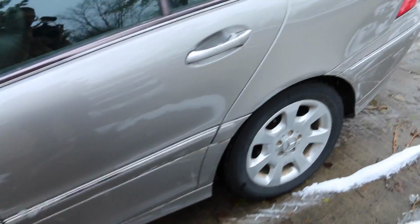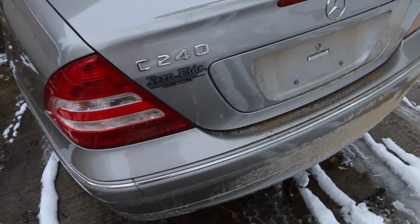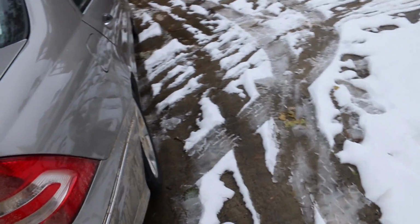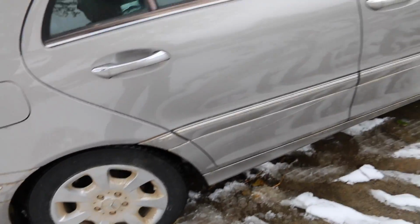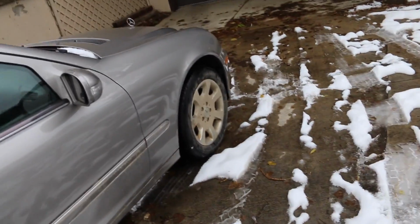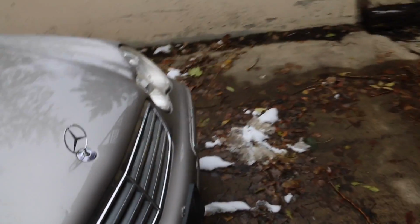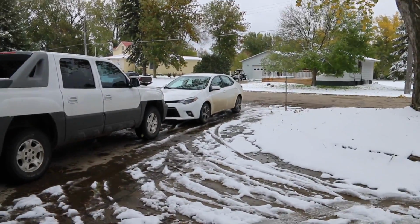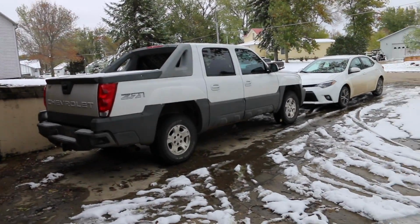Alright, this is the car I got. It's a Mercedes-Benz all-wheel drive. 240C 4MATIC. And to check the oil, I couldn't figure that out, but whatever. It's no dipstick. I gotta put gas in it. It's all-wheel drive. It's a V6 engine. It's got some little scratches and stuff. That's going bye-bye tomorrow, and this is staying here.